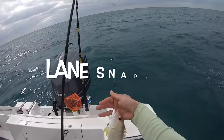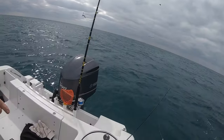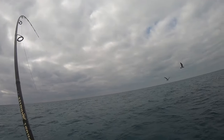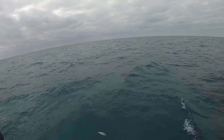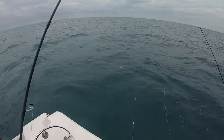That's a lane. That's a lane? Yeah, see that? It's rounded. Okay. Come on, be a snapper. Oh, yeah. Yep, I think so. Good one? Better one. Quite a keeper. Close.